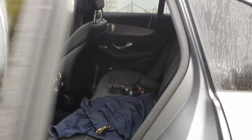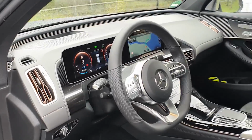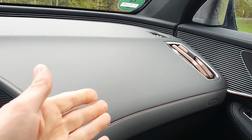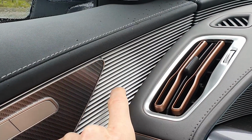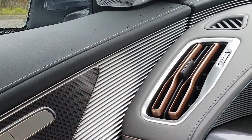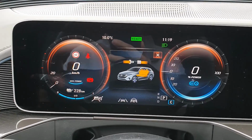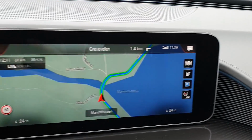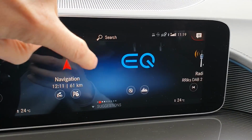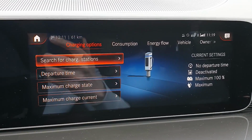Enough space in those. In the front, it does feel like a futuristic EV. So it has a slightly different dash design compared to a normal SUV from Mercedes. And look at this, you've got these little fins and you can play them like a harp. Then of course the digital driver's displays, of which there are 1 and 2, and that's the main infotainment screen there. Plus you can cycle through different menus as well, and you've got a special EQ mode where you can look at different things like battery times and how much charge you've got.